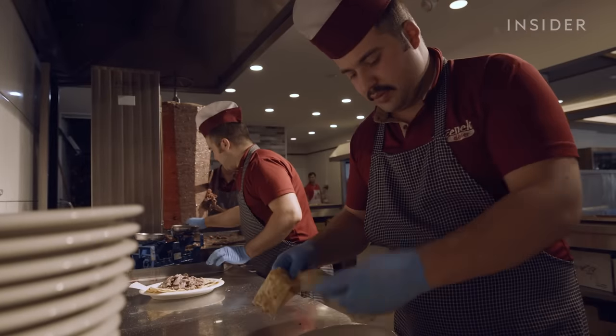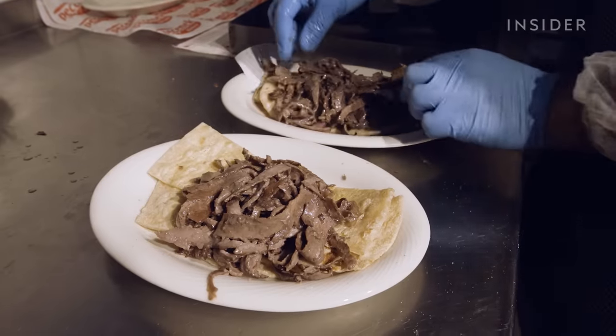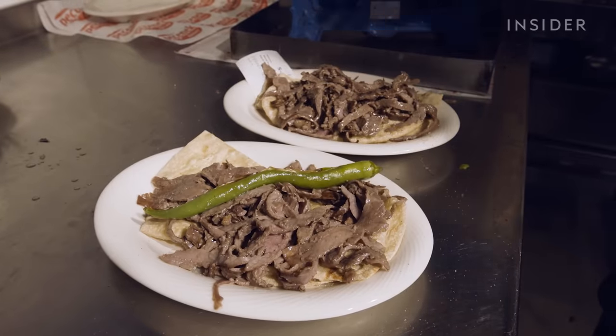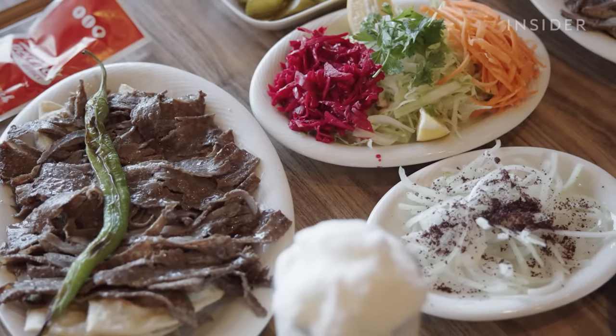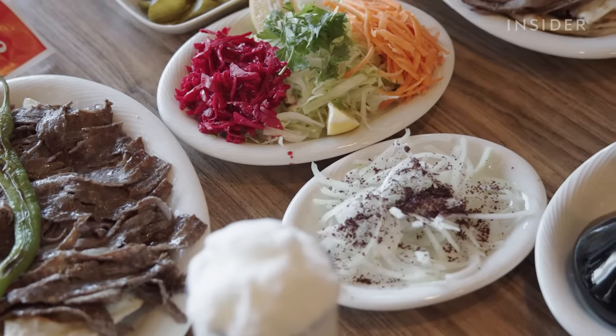Once the lavash is cut and plated, cooks top the slices with 140 grams of döner and sivri biber, a grilled spicy pepper that is traditionally served with roast or grilled meat throughout Turkey. Small plates of sumac onions and fresh salad are also served as sides or additional toppings.